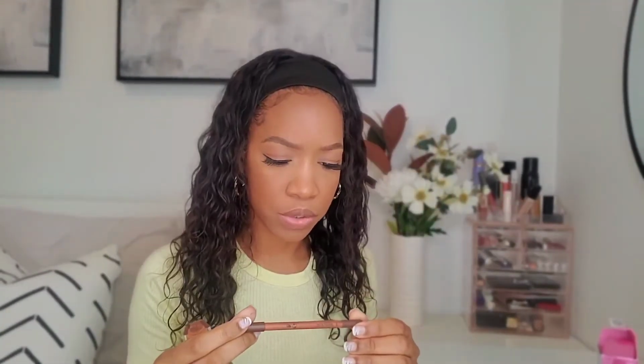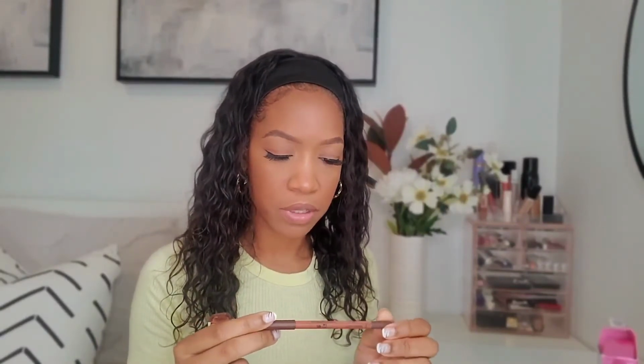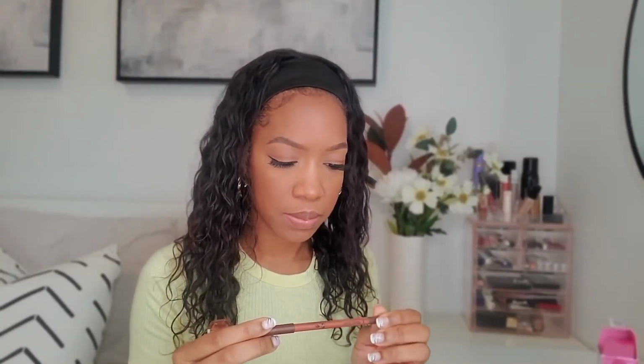Lips, I'm gonna use my Makeup Forever lip liner in Limitless Brown and my Fenty Gloss Bomb in Honey Waffles. And this is called Cherry Lips. If you know, then you know.